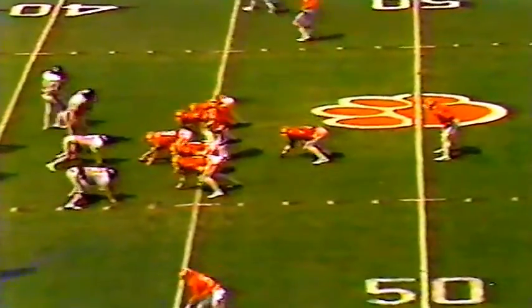13:25 to go in the third period of play. 17-3, Clemson on top. Out they come now. It's second down, Tigers. Jordan this time, keeping. He's only going to get one, and he is hammered down.